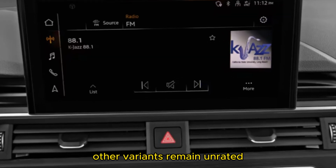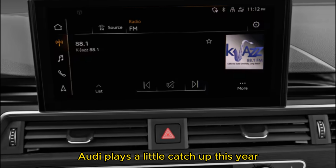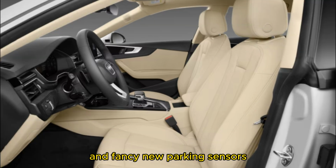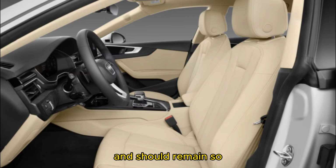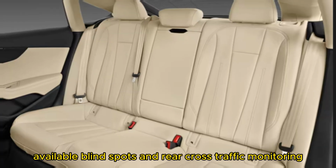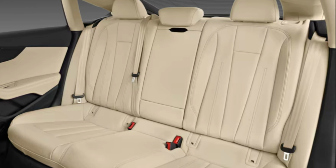Other variants remain unrated. Audi plays a little catch-up this year with driver assist features, equipping every A5 with standard adaptive cruise control, a lane keeping system, and fancy new parking sensors. Automatic emergency braking and automatic high beams were already standard and should remain so. Available blind spot and rear cross-traffic monitoring are standard on higher trim levels.